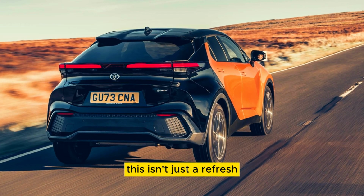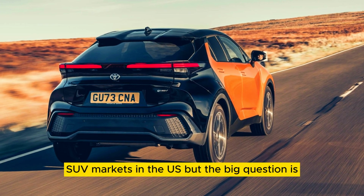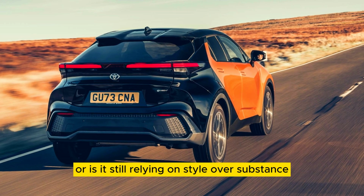This isn't just a refresh. It's Toyota's way of saying they're ready to compete in one of the most crowded SUV markets in the U.S. But the big question is, does this new look and modern tech truly make the CHR a stronger contender, or is it still relying on style over substance?